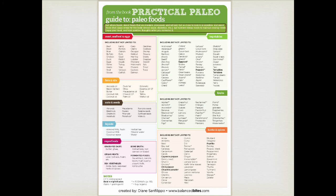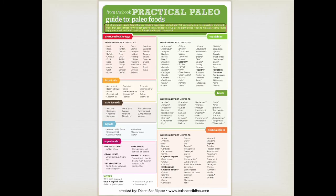This is a really nice resource that's out. The author's name is Diane Sanfilippo. The book is called Practical Paleo. Has a lot of really nice handouts in it. And these handouts are also available on her website as PDFs, so really easy to get to, easy to give to patients. She also does a nice job color coding and cross-referencing different trigger foods. She has the nightshades bolded. She has a star by some of the FODMAP foods. I'll talk about what that means.